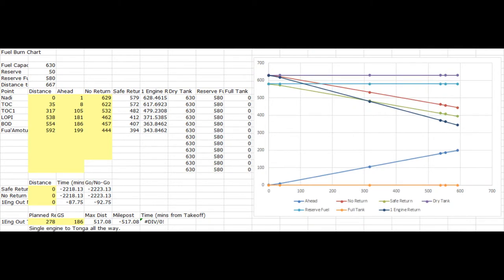Okay, here is the fuel burn chart. As you can see, if you look on the right side of the chart, the ahead line does not intersect the one engine return line. So we have no go-no-go points for a point of safe return, a point of no return, a one-engine out point, or a one-engine return point.